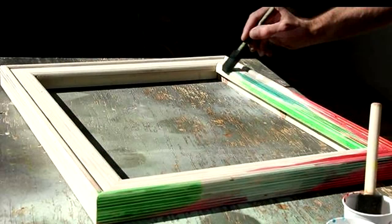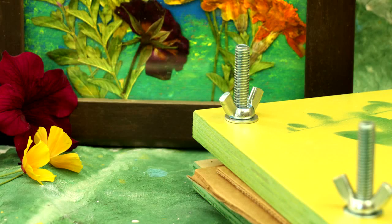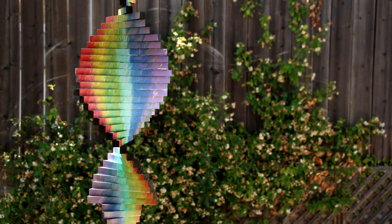I made a plywood picture frame, which technically I didn't paint. I used food coloring. So there's 3 painted projects this year: my purple bench, the flower press, which I did for my vacation video, and my rainbow spinner. So yeah, 3 painted projects out of 29 this year.